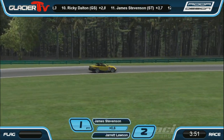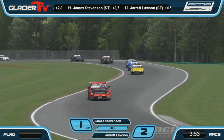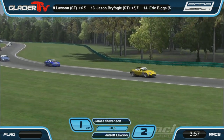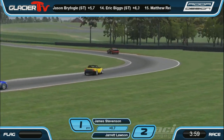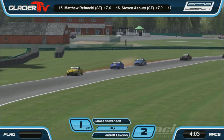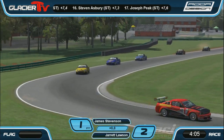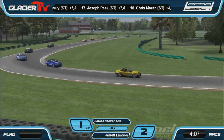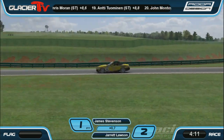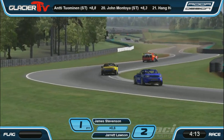It looks as though he outshot, braked a little bit, spun the car around, and just managed to avoid Eric Biggs. Meanwhile, as we come down onto the white flag lap, a couple of drivers are really pushing themselves here. Stevenson knows that last time by, Jarrett Lawson made a big move on him. He's going to be trying to have another go, but it looks like he's gapped himself just for the moment. Don't forget, however, Ricky Dalton still could come into play here, as he doesn't like his Ford Mustang by the look of it for the first 2 laps.